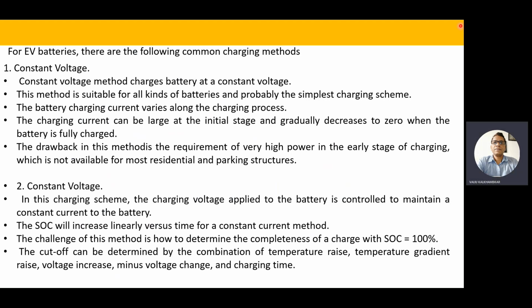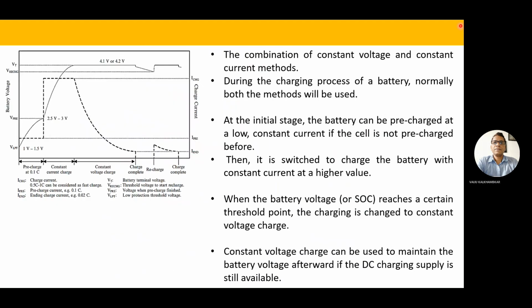The cutoff can be determined by the combination of temperature rise, temperature gradient, voltage increase, minus voltage charge, and charging time. The combination of constant voltage and constant current methods also is the third type. During the charging process of a battery, normally both the methods are used.